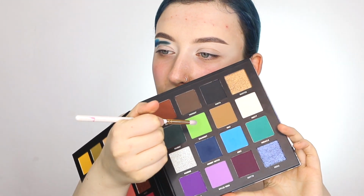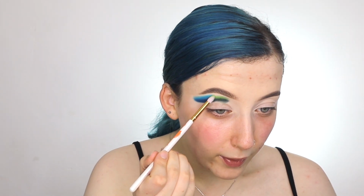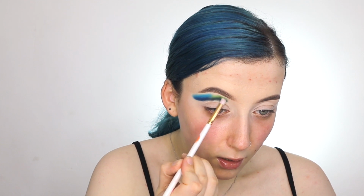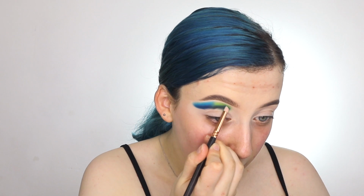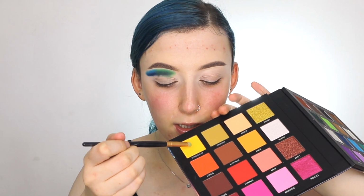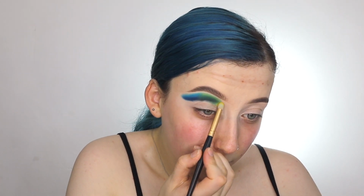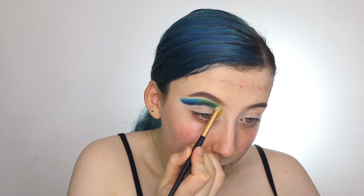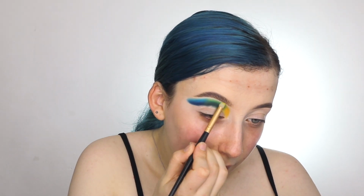And now Shmoney, which is the bright lime green. And I'm just blending that a little bit on and above that shade. Then taking a little bit more of that first shade, which is Mardy, and just blending that out. On the inner part of my crease, I'm going to take the shade Manchester, which is the yellow. And I'm going to pack that on the inner corner. And blend that into the green.